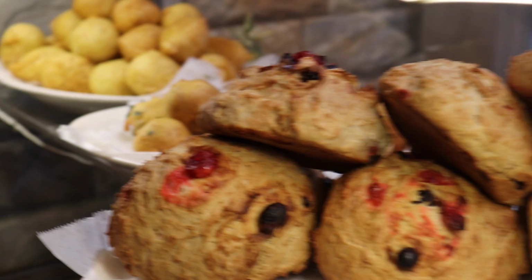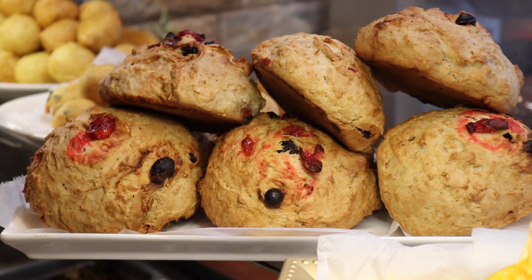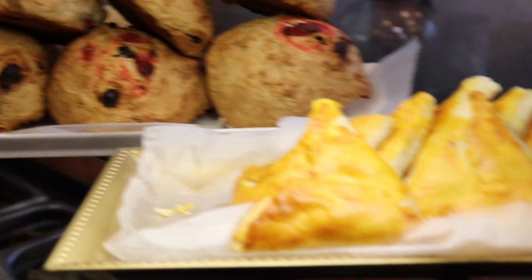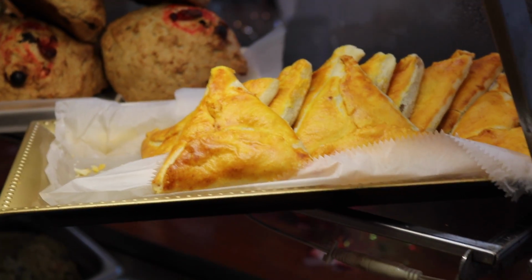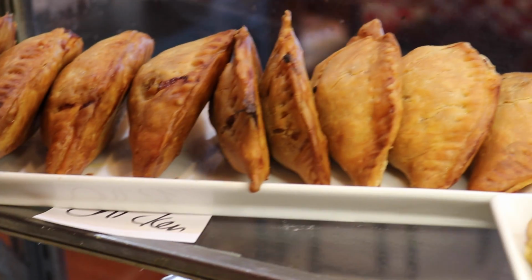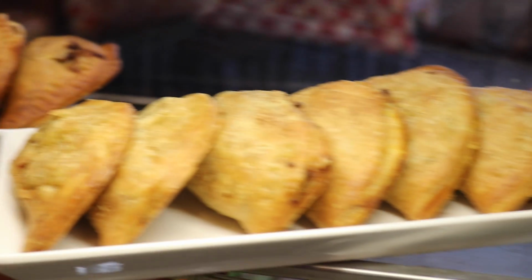Nice. And some fresh buns just rolled their way out as well. Yes, these are hot and fresh out the oven. And then of course they have a couple pastries like your pine tarts. And what kind of patties are these that you guys have as well? This is a chicken patty, and this is a beef patty, as well as cheese roll.